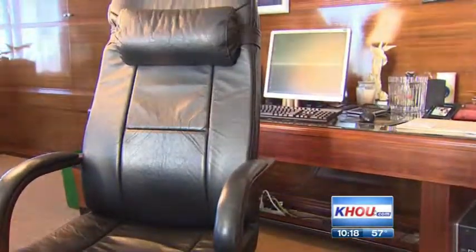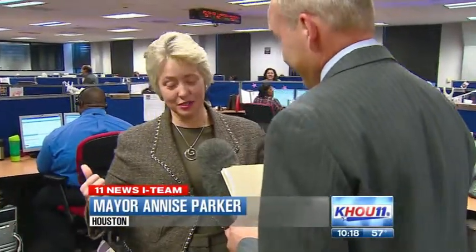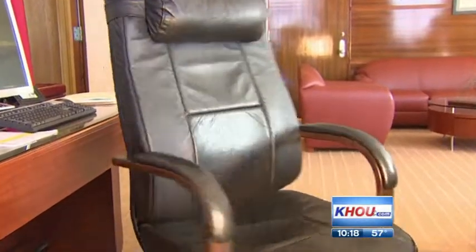But there is someone in the city who's extra thrifty. Someone you might not expect. I like my chair. It's very comfortable. This is Mayor Annise Parker's chair, and it's nowhere near new. It was a used chair within the city when I found it when I was controller. Some years ago. I've had it 9 years now. It was already a used chair, and I dragged it with me when I left the controller's office down to the mayor's office. Talk about some miles, and it is a bit torn. But why buy new when covering the rough spots with marker will do?